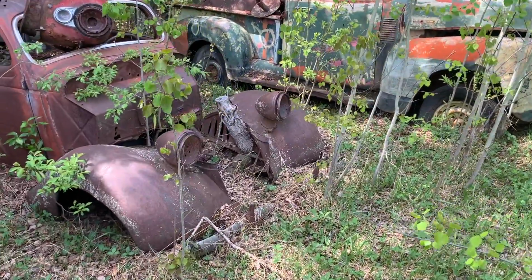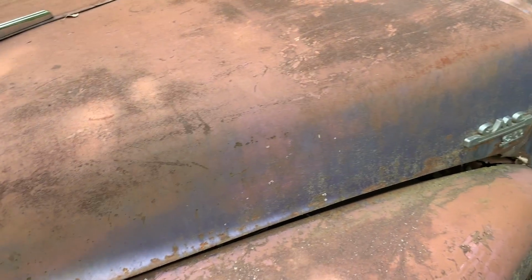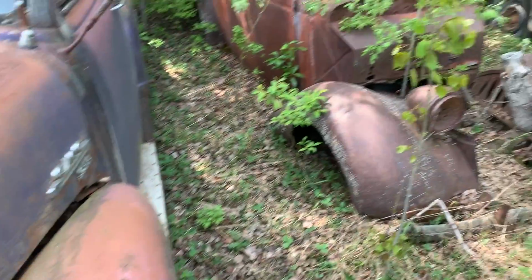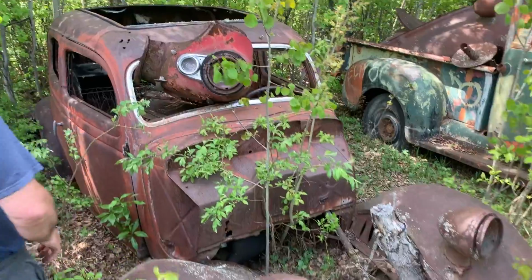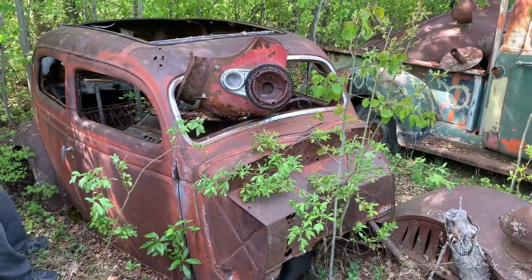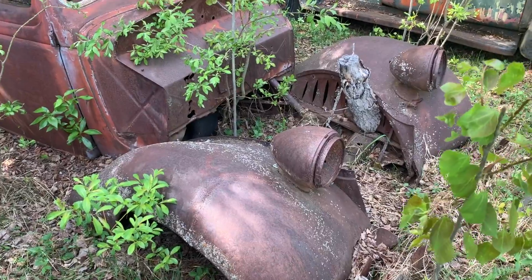This is an old Dodge car wagon. Wait, the Dodge hood fits on the GM? No, just the emblem. Oh, I was gonna say that's not a Chevy logo. Just like a '35 Ford humpback. I was out at a scrapyard a couple years ago and they had a humpback delivery van, which was pretty cool. A 2-door. The grills are in here, front bumper's in there. So it's got bits and pieces.